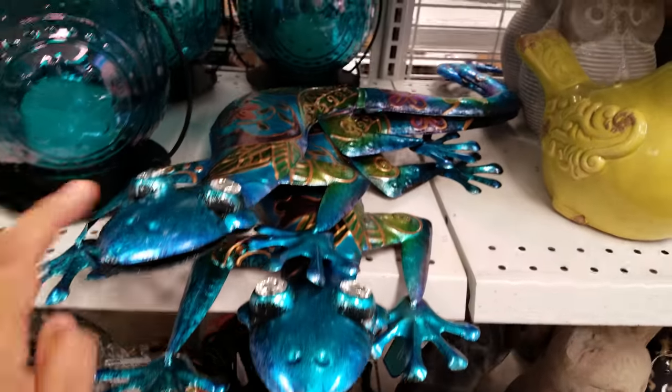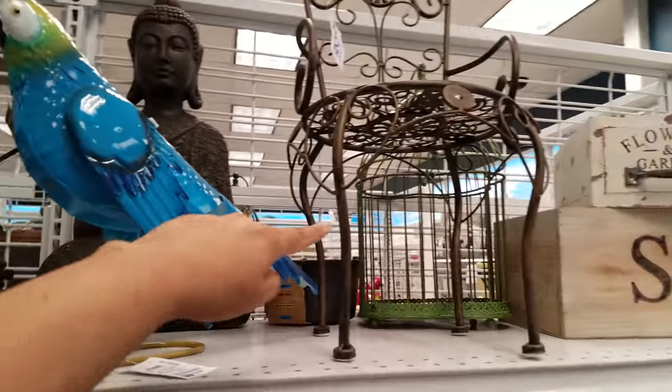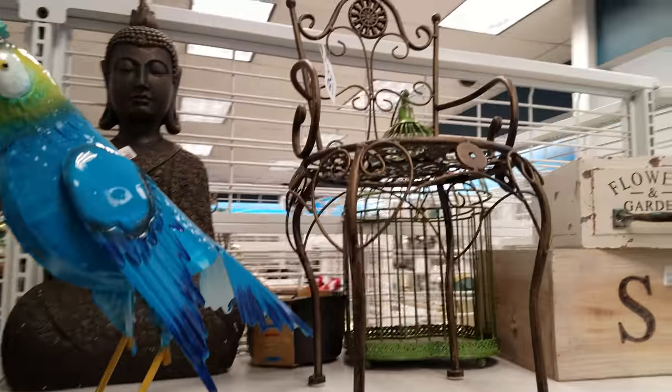Mm-hmm. And then they have the frogs, outside, yeah. And then we have a bird here. That's something very different. I do like this chair though. You could put a little pot on it. Pots. Yeah, I'm thinking about putting an aloe plant on that one because I've been tearing up our aloe plant.